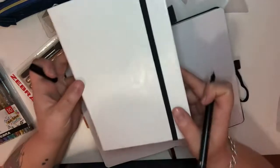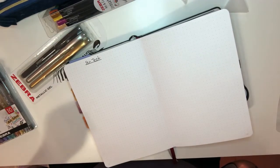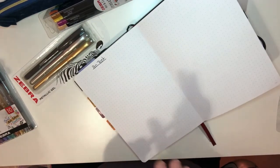Sorry, I also wanted to test them on this. This is the Scribbles That Matter Starry Night. It is a blackout journal. And if you're not familiar with blackout journals, you'll get a hint. So I'm gonna do it on the white first, and then I'll do it on the blackout journal.